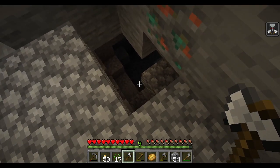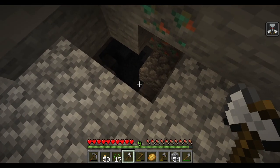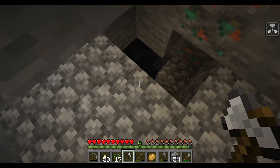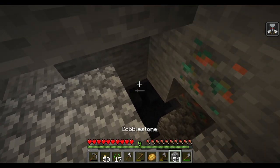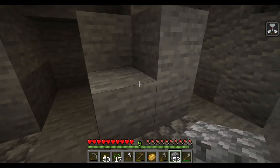Hey, what's this? Did you go down here? Under the copper, there's a big open spot. Yeah, I think that's actually where we came up. Should I close this off? I found more iron. Let's see if you're able to beat my 28.